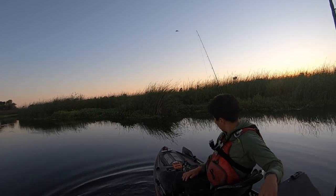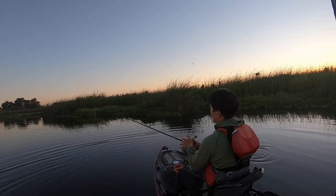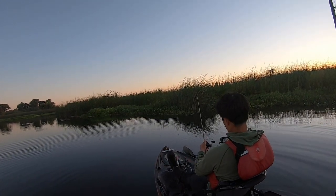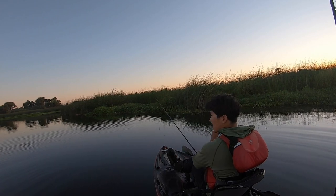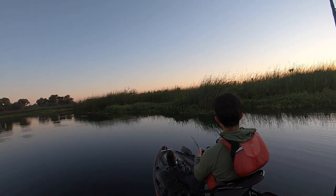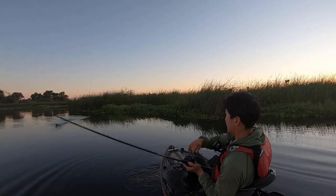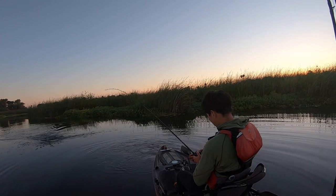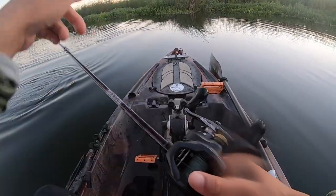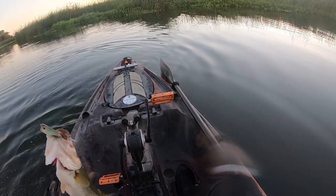And the dance. Okay. Good. Gotta find the right area. Go the entire bank without catching one, and then one little stretch. Dude, it looks like the same fish. Another thick one though.